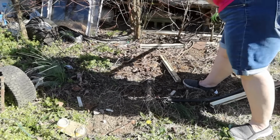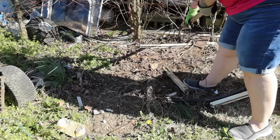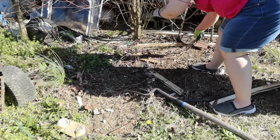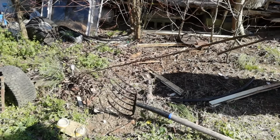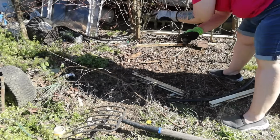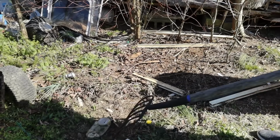But Aaron also wants to cut down all of these trees. And I want him to cut them down too. So once we get the trees cut down, then I can get all the other stuff that has had the trees grown on top of it, which is wild to me.